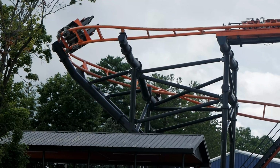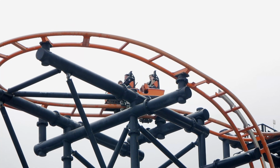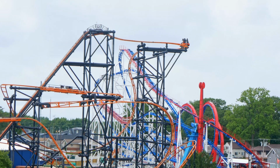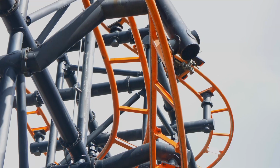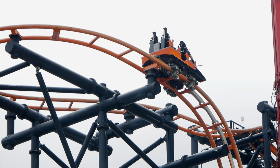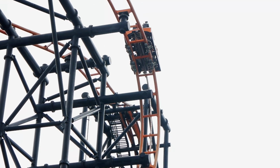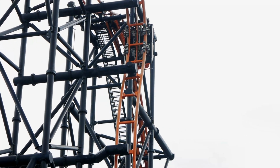There's that quick, fast-paced lift hill that leads into the action-packed ride to come. It's very steep and very quick. You almost have no time to even look around because you'll be at the top of the near 100-foot roller coaster before you feel like the ride began. It all starts with that first drop.